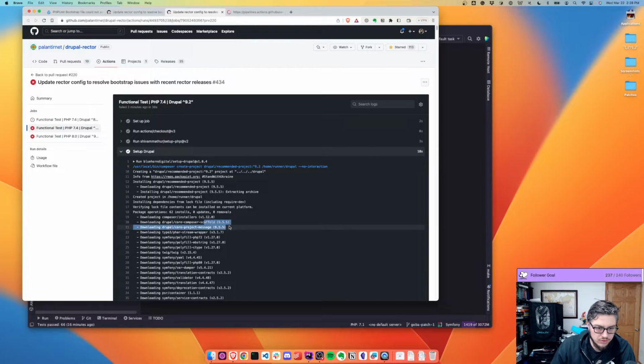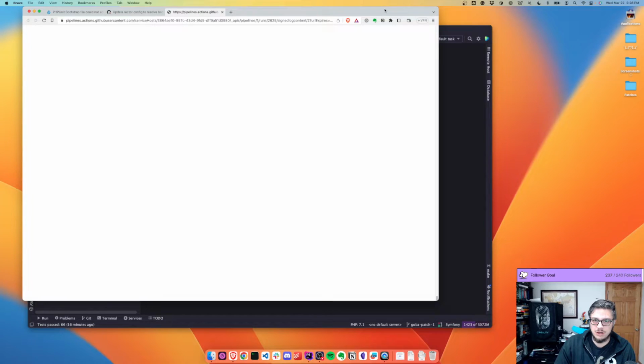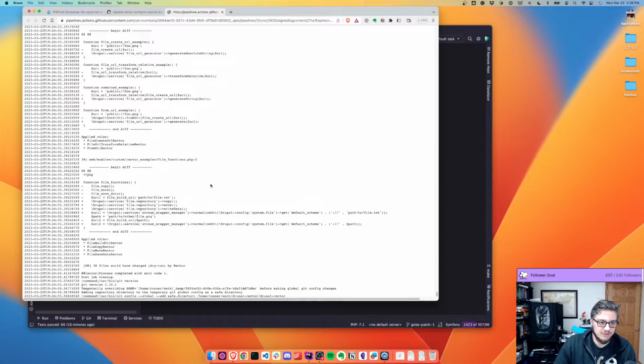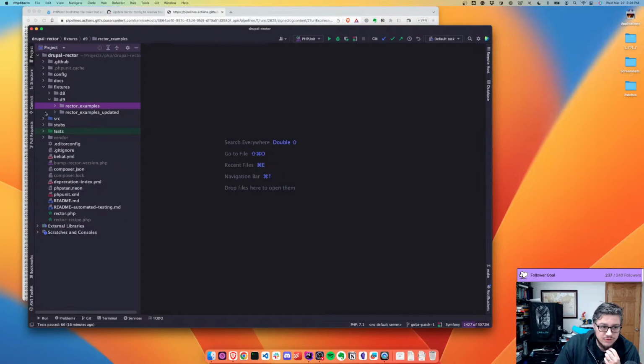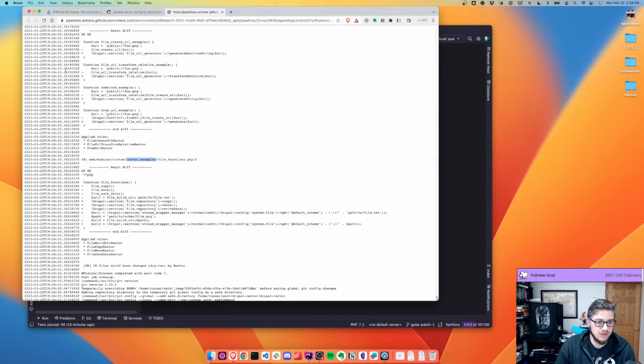So composer 9.5. So the chances are that this has been broken. I think the last time there was a release or work on Rector was in July. So I've got a high feeling that these are just stale functional tests that should have been updated. But that also doesn't make too much sense because Rector examples, it shouldn't run on that, should it? No, it shouldn't be. It should only be running Rector examples 10.